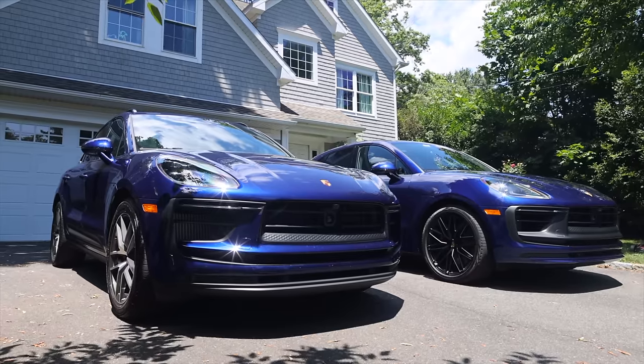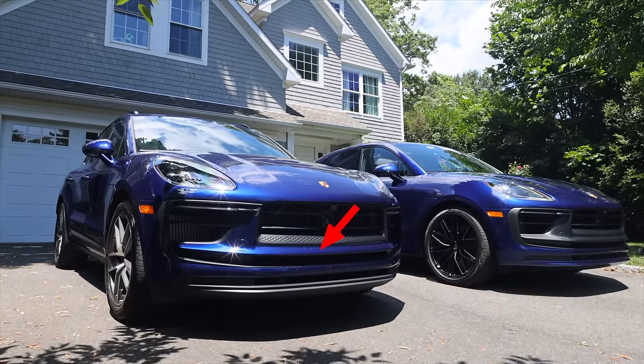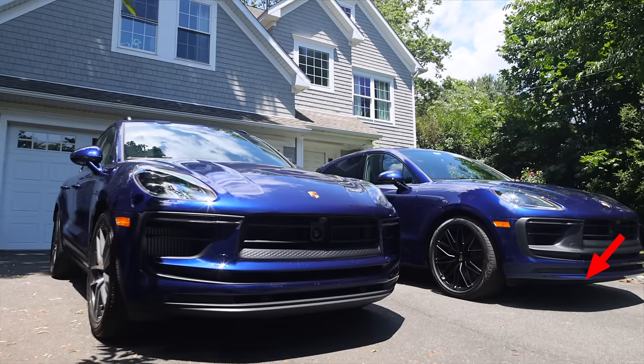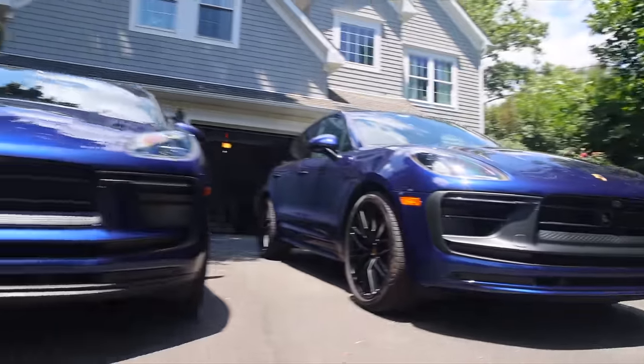Starting on the outside with the S on the left and the GTS on the right, oddly the S model actually gets more painted surfaces with the grille trim painted, which is more noticeable on the light colours. However, the lower trim on the GTS gets painted as standard. Personally, I actually prefer how the S looks from the front.